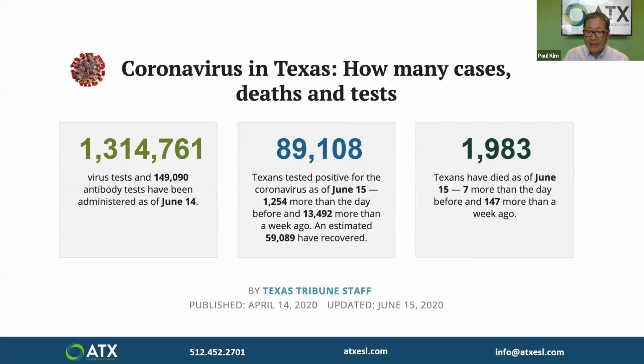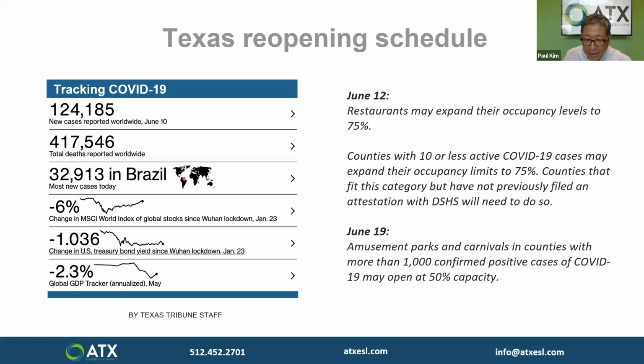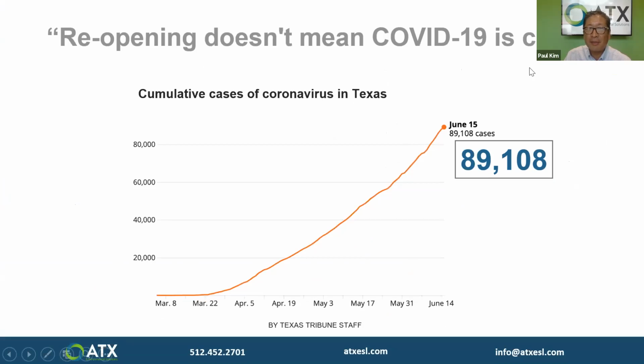As these numbers indicate, we're setting records on high numbers of new corona cases everywhere, but this reopening train seems like it has left the station and it's rolling down the tracks, whether we like it or not. And it is very important, I think, to remember that reopening does not mean COVID-19 is closed. From an economic standpoint, and judging by general societal attitudes, reopening businesses is inevitable. And when we reopen, I think we have to employ smart strategies.